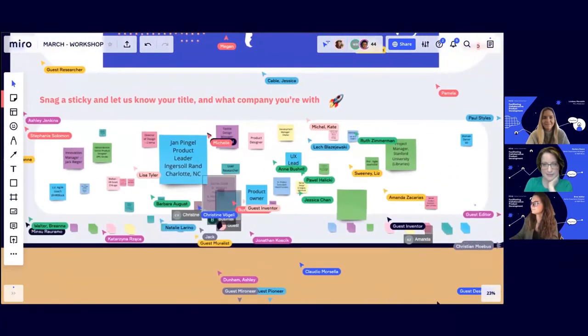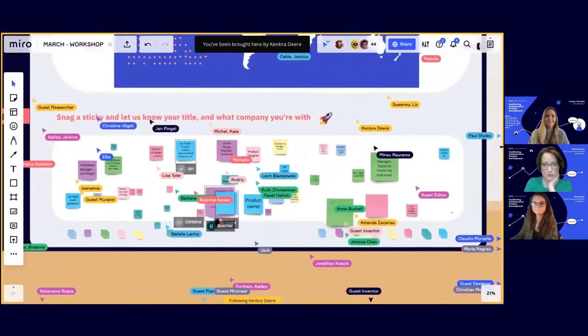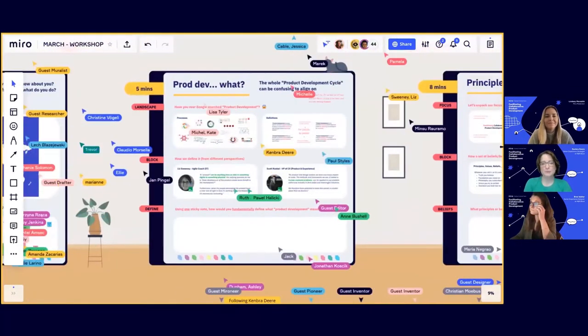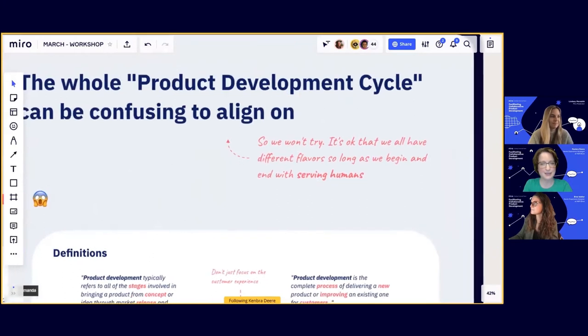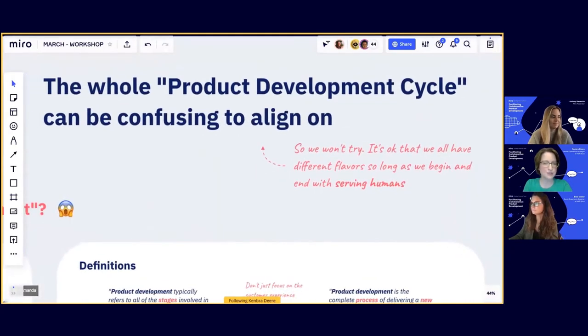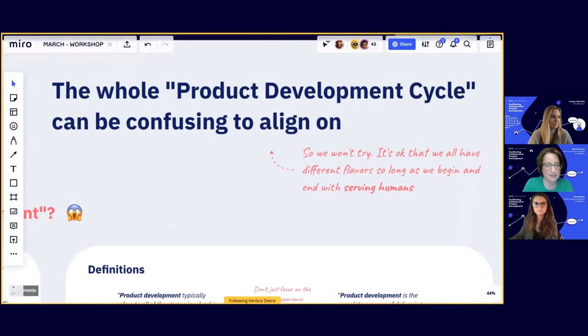Awesome. Well, I'll bring everybody my way and we'll just keep moving through. I think a good grounding activity before we get into some tips and ideas to share with you is to align on product development in general. The whole thing can be confusing to align on. We're not going to try to align on what the product development cycle is or means, because it can be pretty subjective, especially depending on the industry you're in. Those different flavors are totally cool. We lean into those, embrace those, work with them. But we'll also focus on the human centricity of it all, because so long as we begin and end there, I think we're going to be doing okay.